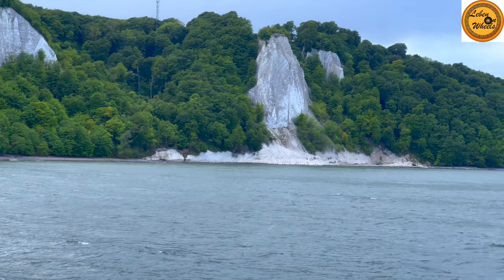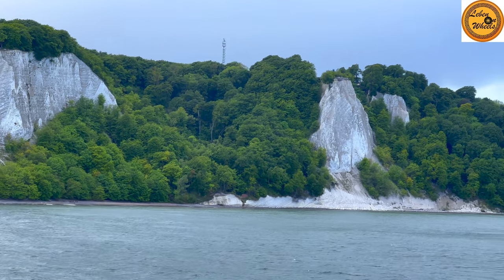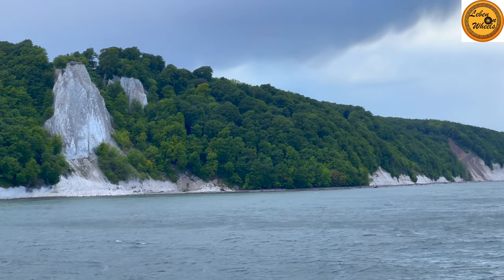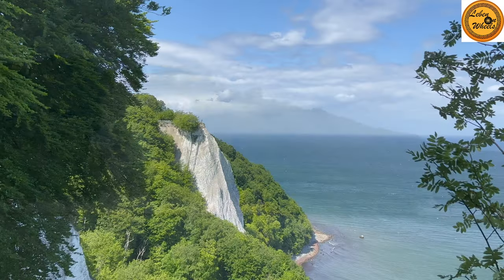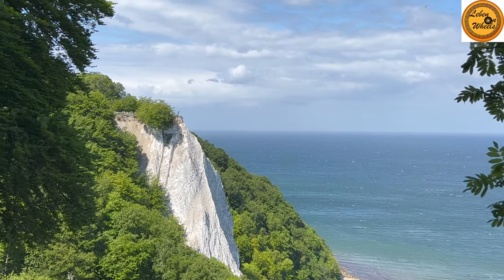So finally we have reached in front of Königstuhl. And this was the view of Königstuhl which we captured from the cliff during our bike tour.